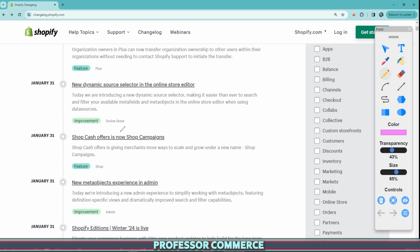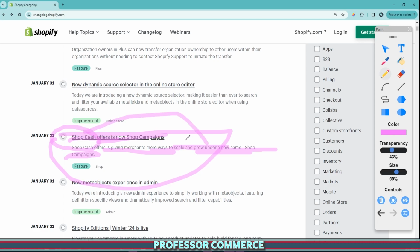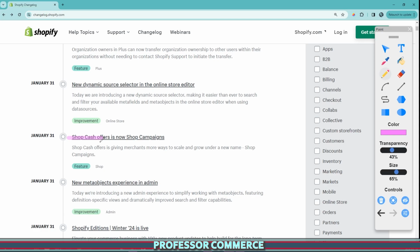We're starting to see some new features that are being mentioned in Shopify Winter '24 Edition, like this improvement here in this new feature. It says Shop Cash Offers is now Shop Campaigns. So it says Shop Cash Offers is giving merchants more ways to scale and grow under a new name, Shop Campaigns. All that seems to be happening here is Shop Cash is now turning into Shop Campaigns. Essentially, Shop Cash is an incentive for customers to buy from you on the Shop app. Shop app is Shopify's marketplace of Shopify merchants.